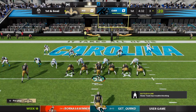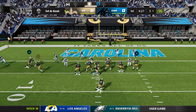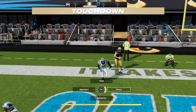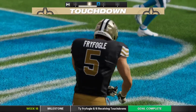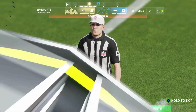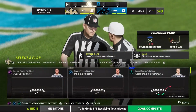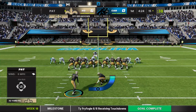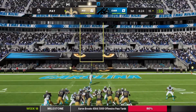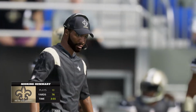I hope we give enough respect to the big guys up front because they have been getting it done on this drive. The holes have been large, and they've been barreling through them, picking up first downs. And he's got him. It's caught in the end zone. Touchdown, New Orleans. A great play there. Touchdown number 8 on the... So they called it a touchdown originally, and this will stay a touchdown after the video review, so they had it right.